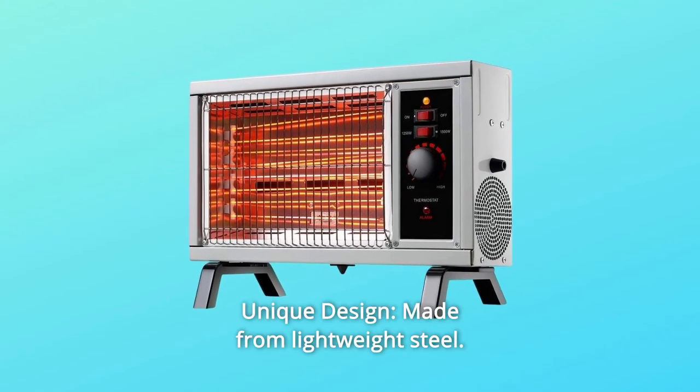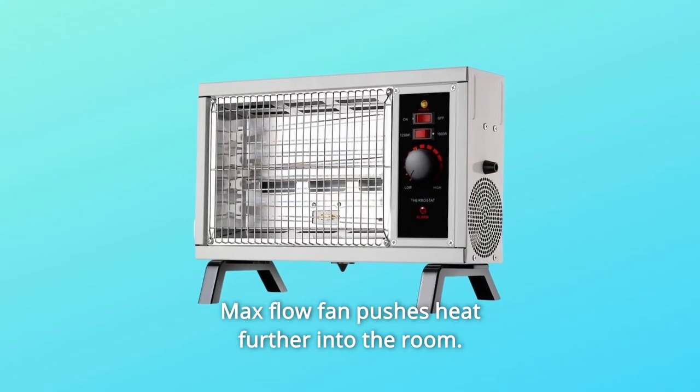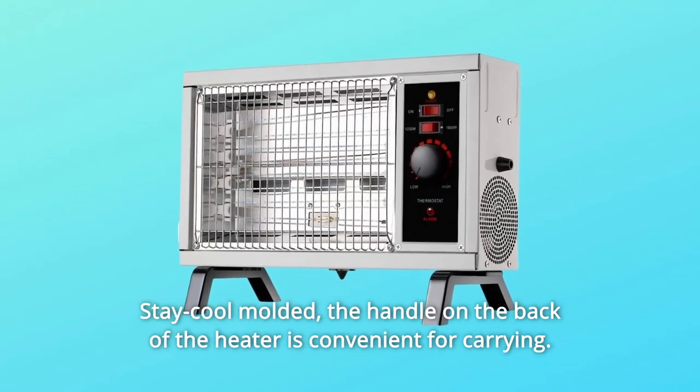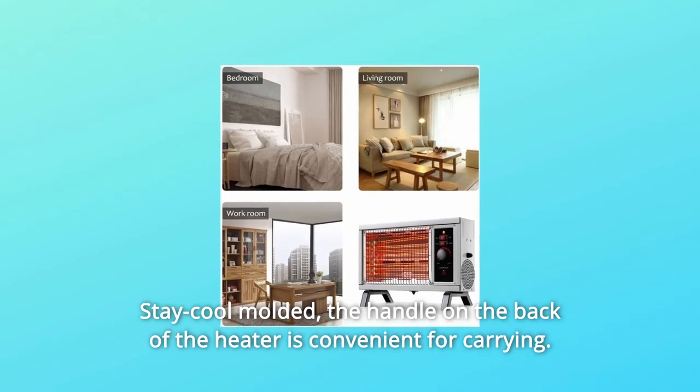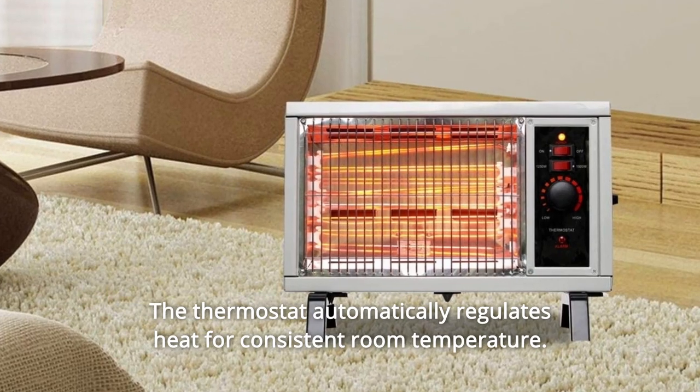Number 3. Unique design. Made from lightweight steel, max flow fan pushes heat further into the room. Stay cool molded. The handle on the back of the heater is convenient for carrying. The thermostat automatically regulates heat for consistent room temperature.